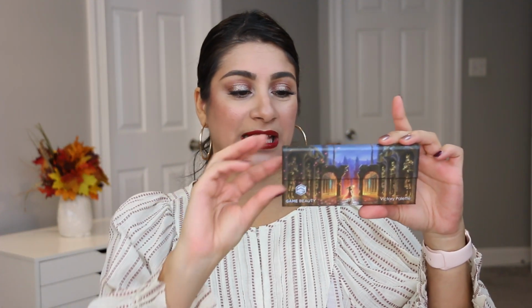So this is what the palette looks like. This is just one of the palettes. As you can see, all the way around it has artwork, which is beautiful. It has a magnetic clasp. Even when you open them up, the quality of these are just so nice. So they all come with a mirror. I don't want to blind you guys. And all the palettes have 10 shades in them. These are very slim and not super thick.